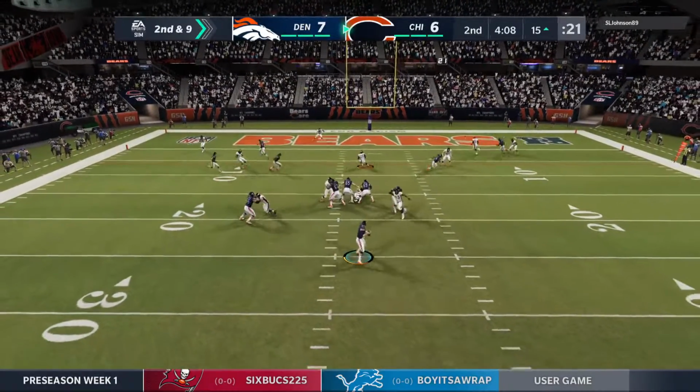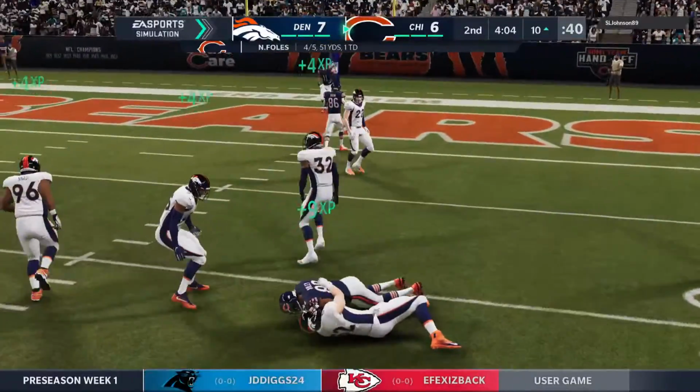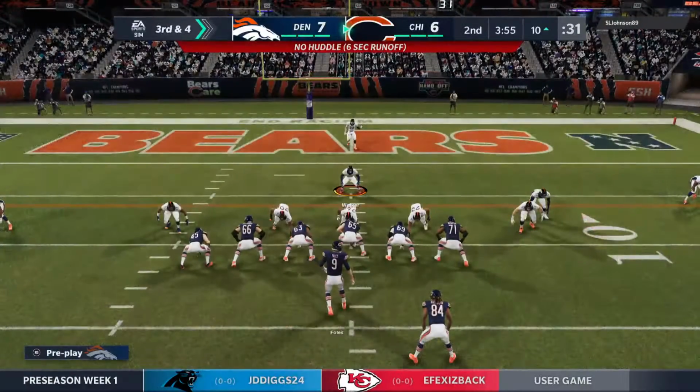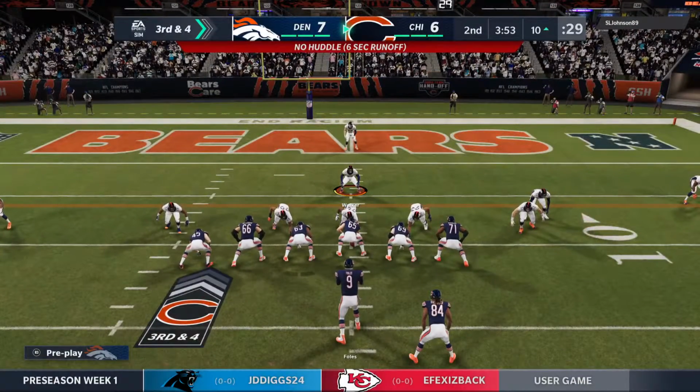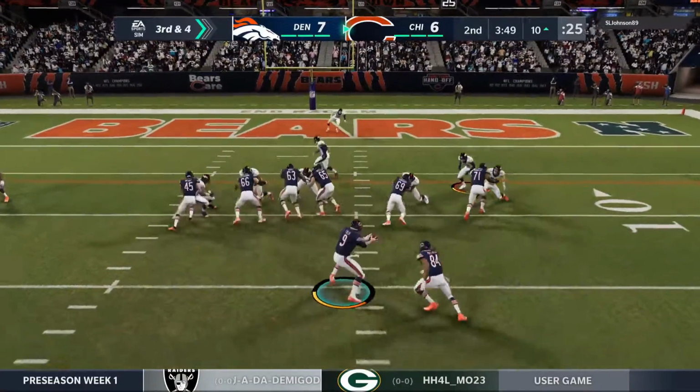On 2nd and 9, Foles. This one caught by Ridley. And he'll get it here to the 10-yard line. That catch good for 5. It's 3rd down. Brings up 3rd and 4.